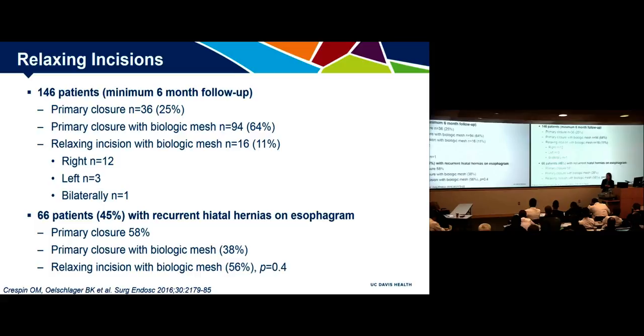When I first read this, I thought, well, that makes sense. It's kind of what you'd expect. But importantly, their thought was that by doing the relaxing incision in people with elevated hiatal tension, you brought the risk of recurrence down to that of primary closure for people without it. So it does work. I think you would expect that number to be a lot higher than 56 if they hadn't done it.